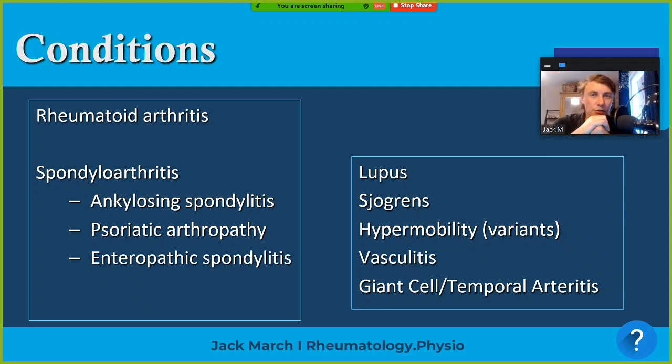Whereas with the spondyloarthritis, what we're talking about is the enthesis. So you've got your tendon blending into bone. It's a bit of a crude analogy with my fingertips here, but it blends into bone here, and this area is where it's blending. That's where we're going to get the same sort of inflammatory reaction.